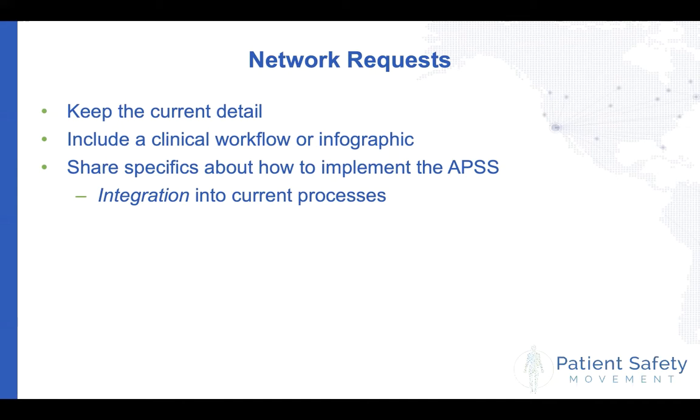But one common request that we had was to include a clinical workflow or an infographic, something that would provide step-by-step direction for the frontline to easily know what to do, in addition to having all of that detail in the narrative. We also had several requests to help organizations with specific information about how to implement the APS. Because as we all know, it's the integration of these best practices into existing processes that's really the hardest component of performance improvement.